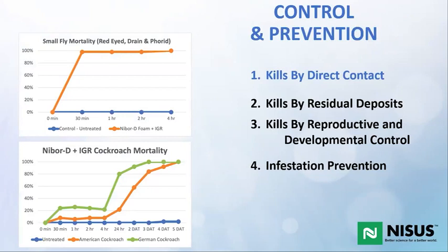So let's look at control and prevention. Nibor-D plus IGR kills by direct contact. So when applied to cockroaches in a drain or a void, or small flies in a drain or a void, you're going to get very rapid kill of both of those organisms. One thing you want to notice is that these are American cockroaches, one of the most difficult things to get rid of, especially in a commercial or industrial facility when we're dealing with drains.